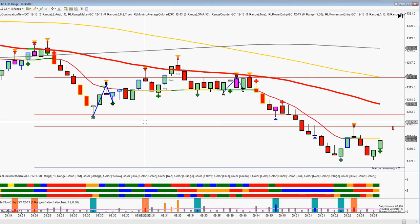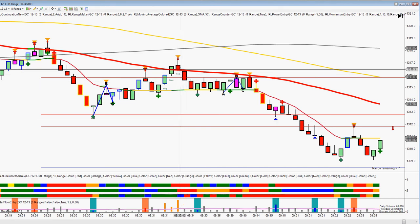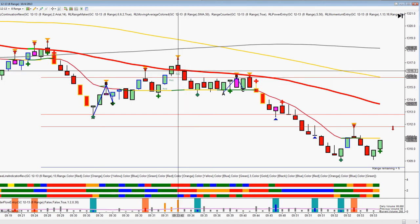This is a power entry that comes off of no major or minor trend line. Here's a power entry off the 50. It's a tough signal. I wouldn't have taken it, and I did not take it because it's right into the 50, did not break it, and it was successful, but it was a high risk trade.